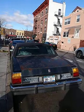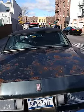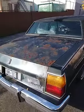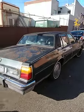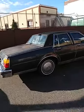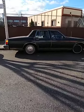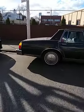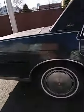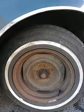You don't see too many of these on the road anymore, folks. You don't see them around. Give you a walk around, folks. You walk with me. You see the car from different angles here. You see the car from across the street here for a second there, folks. We can see it with the sunlight. Still sports its original hubcaps in the rear. But it's missing the hubcap over here. Two front hubcaps are missing.